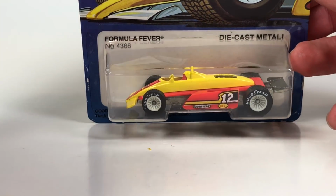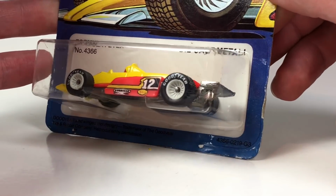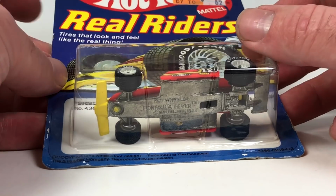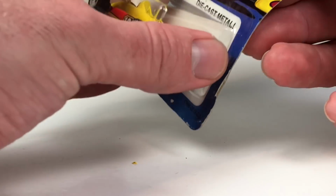And I will, by the way, also do a separate video just on all of the Real Riders that I have and talk about what I'm missing from the collection and all of that eventually. We're not going to go through all of them right now, just the carded ones that I'm opening.